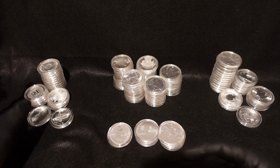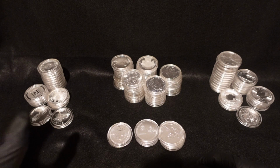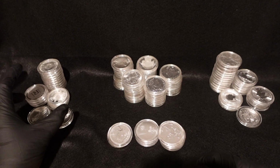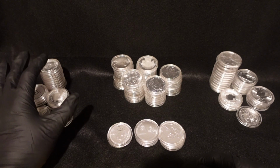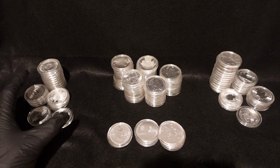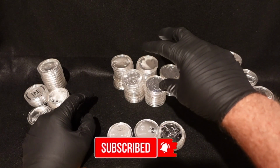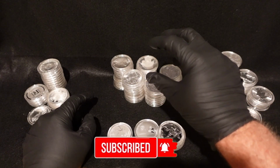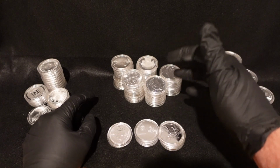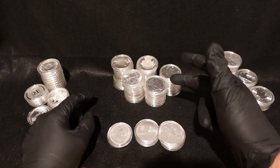Over here we have some generic rounds that have a specific logo from the mint that they were created at. So one side has a unique design, but then the other side has just a very prominent logo from the mint. In the back here, this pile represents some generic rounds that don't show a mint logo very prominently, but they created something unique, so they sort of hide their little mint mark somewhere in there.